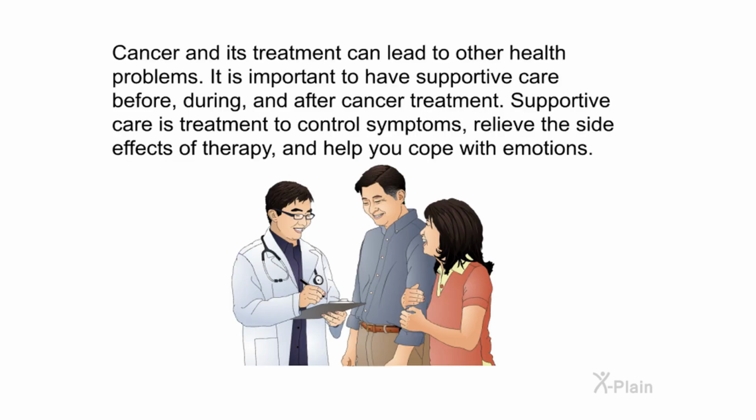Cancer and its treatment can lead to other health problems. It is important to have supportive care before, during, and after cancer treatment. Supportive care is treatment to control symptoms, relieve the side effects of therapy, and help you cope with emotions.